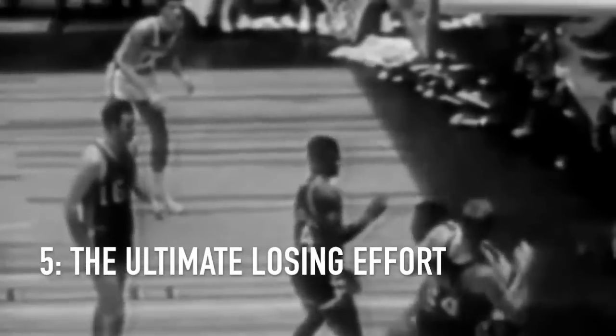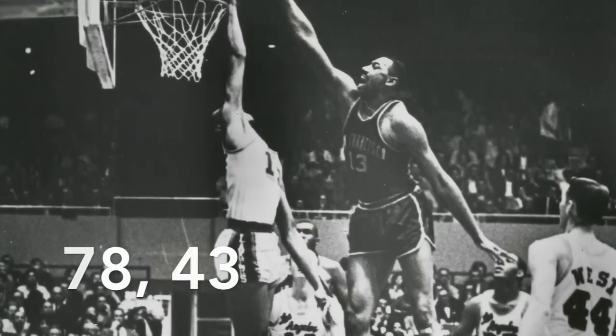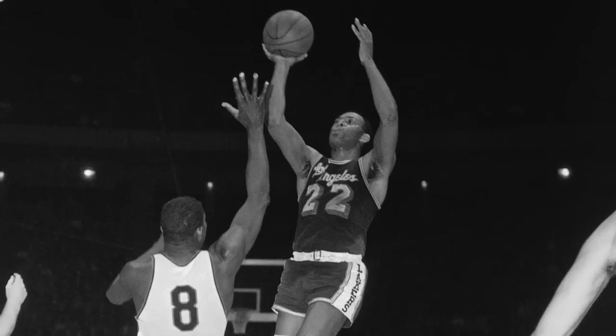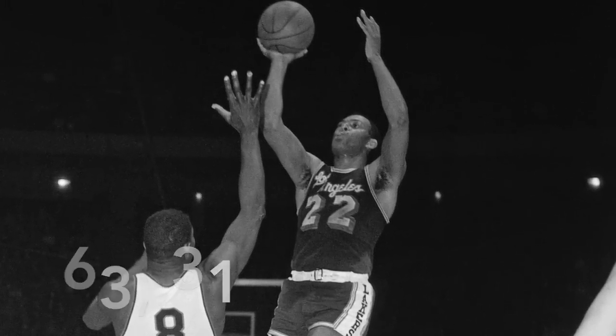Speaking of high-scoring losses, Wilt Chamberlain holds the record for the most points ever scored in a losing effort when he scored 78 points and added 43 rebounds in 1961. The victor was the Lakers with a score of 151-147, and they were led by Elgin Baylor, who put up 63 points and 31 rebounds of his own.